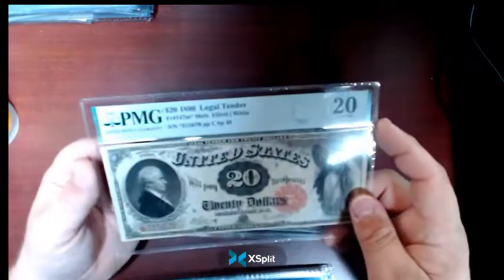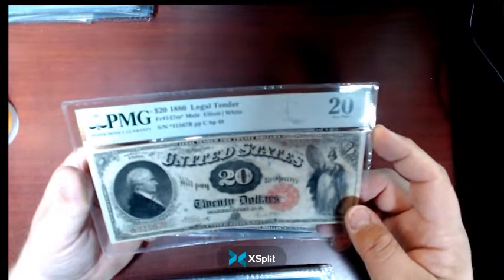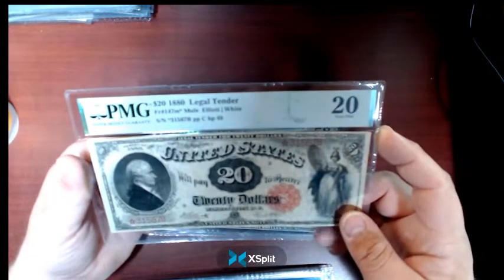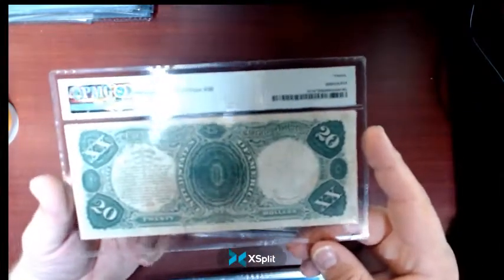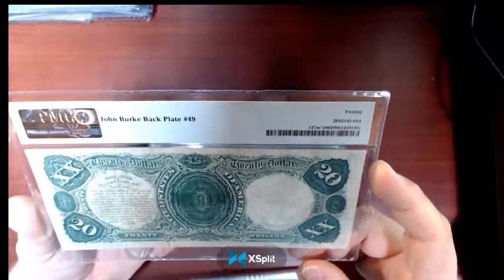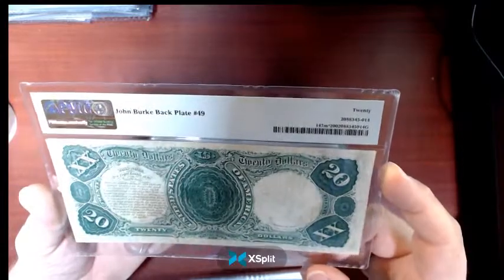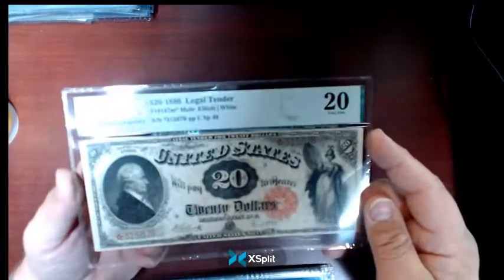A super tough note, FR 147 Mule Star, $20 legal tender. Just a really fresh looking original note.